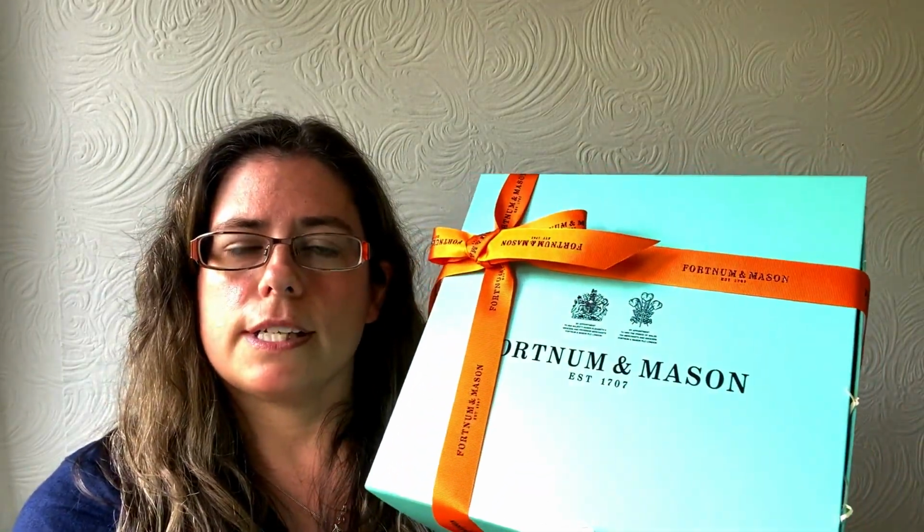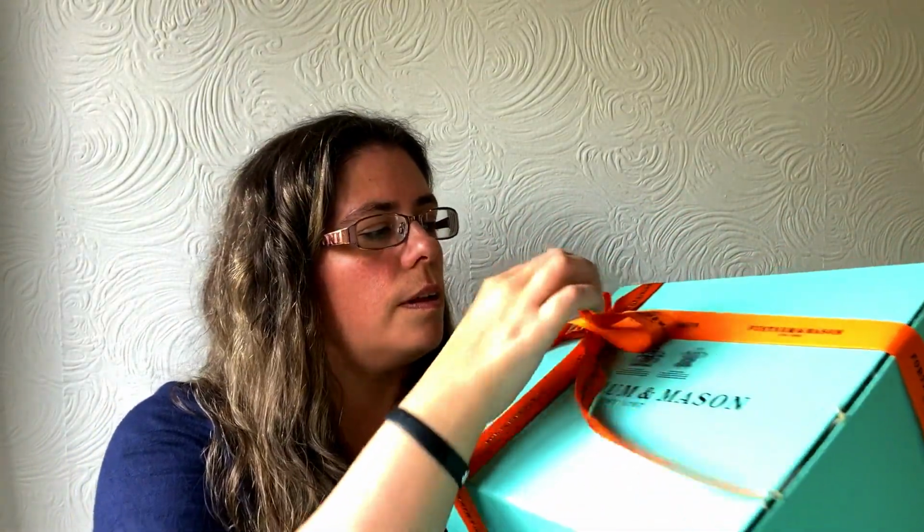So you can incorporate a hamper and a box set with that as well. Mine's a bit of a mix, but just to give you an idea. So again, packaging is beautiful. I will just undo it. Right, so I've just managed to take the ribbon off.